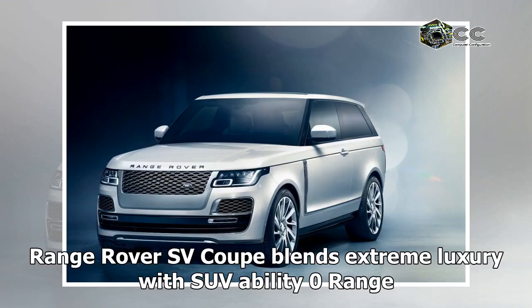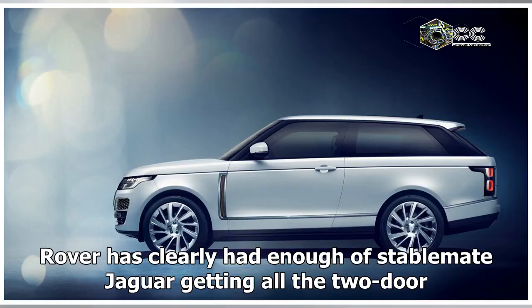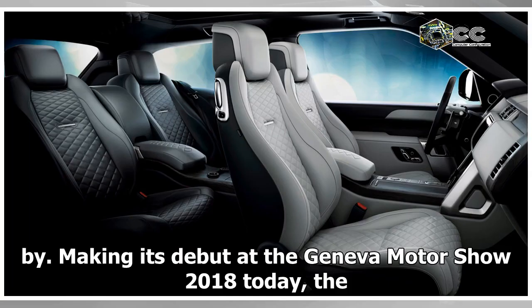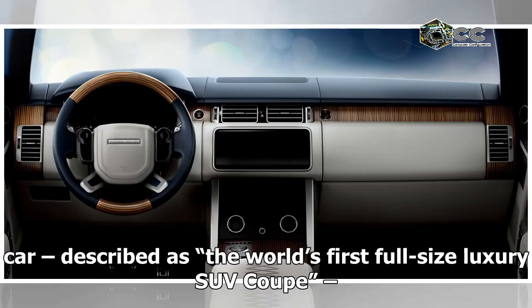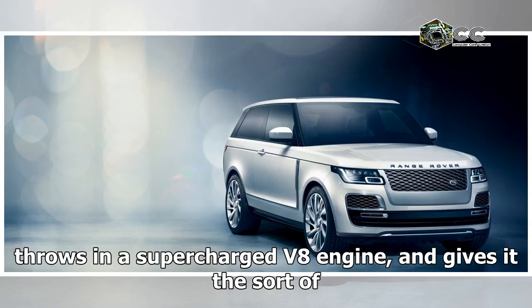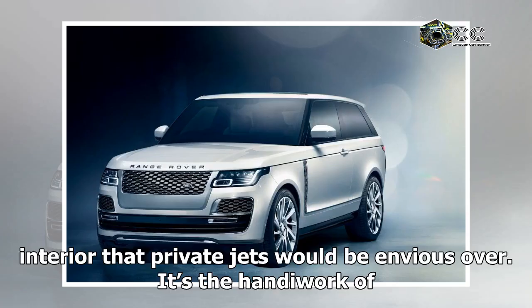Mid-range Rover SV Coupe blends extreme luxury with SUV ability. Range Rover has clearly had enough of stablemate Jaguar getting all the two-door fun, if the new Range Rover SV Coupe is anything to go by, making its debut at the Geneva Motor Show 2018 today. The car, described as the world's first full-size luxury SUV coupe, starts with the automaker's already luxurious Range Rover, then drops the rear doors, throws in a supercharged V8 engine, and gives it the sort of interior that private jets would be envious over.